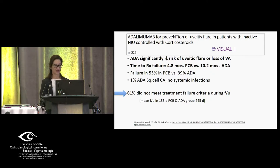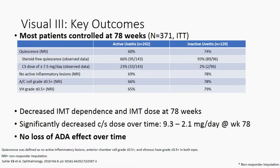The VISUAL 3 study key outcomes were that, if you look at the table here, it's a little busy, but about 70% of patients who entered the study in VISUAL 3, those are the patients who had failed VISUAL 1 and VISUAL 2 and continued in this long-term extension study, 70% of those patients were quiescent by 78 weeks. And 80% of patients with inactive uveitis going into the study were quiescent by 78 weeks. And one of the key findings here is that adalimumab did not lose effect over time.